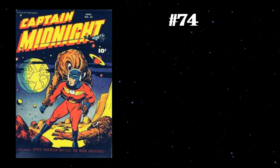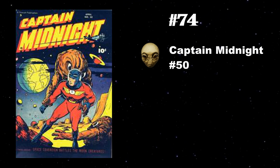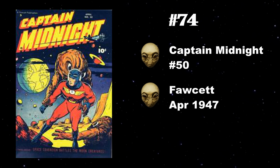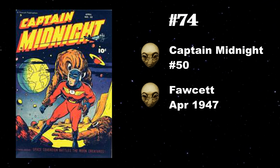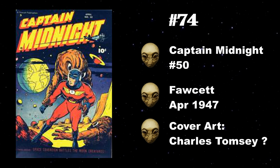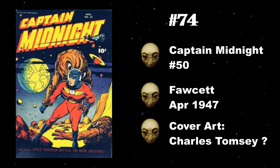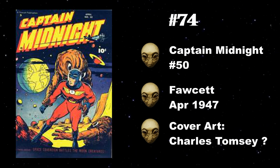At number 74 is Captain Midnight, number 50, from Fawcett, hitting the shelves in April of 1947. We're not positive about the cover artist, but it is believed to be Charles Tomsey. Bonus points for the creative aliens, and one of them is ominously sneaking up on Captain Midnight.